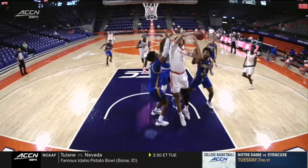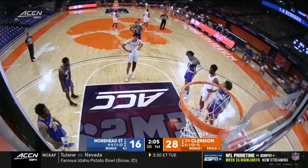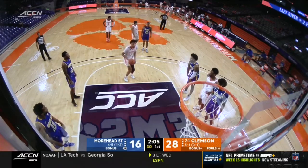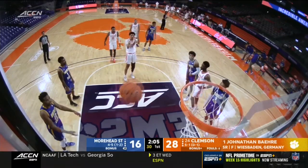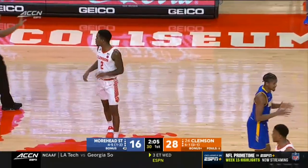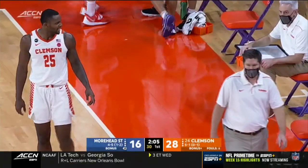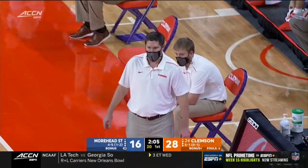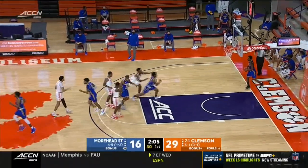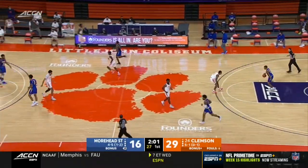Clemson attacking the offensive glass against the zone. Jonathan Bear very active along the baseline. Anytime a team plays a zone, they have block-out responsibilities, and it's a little bit more difficult than man-to-man because you're covering an area versus a person. Communication is huge. And if you don't block out against the zone, you're going to give up a lot of second-chance points. Al-Amir Dawes back into the game. 15 unanswered for Clemson after Morehead State briefly took a 16-14 lead.